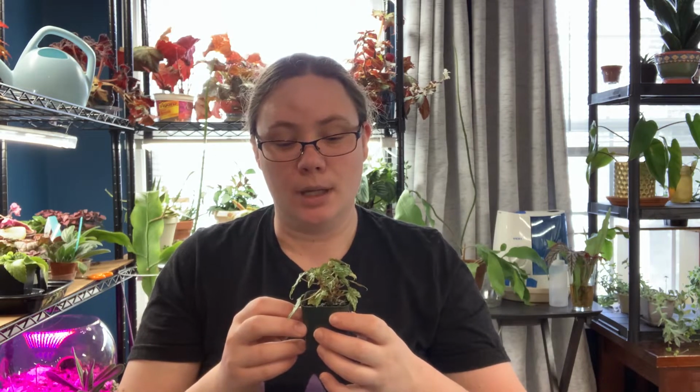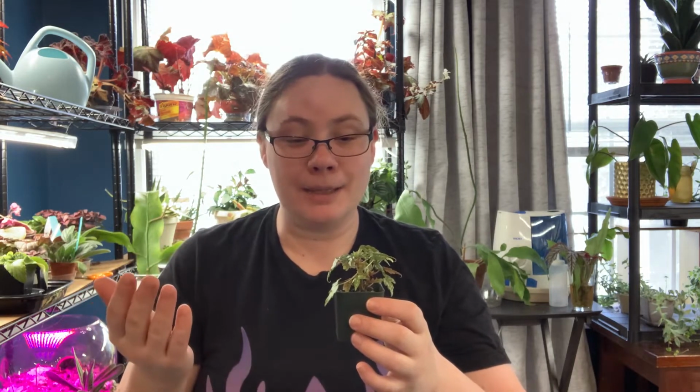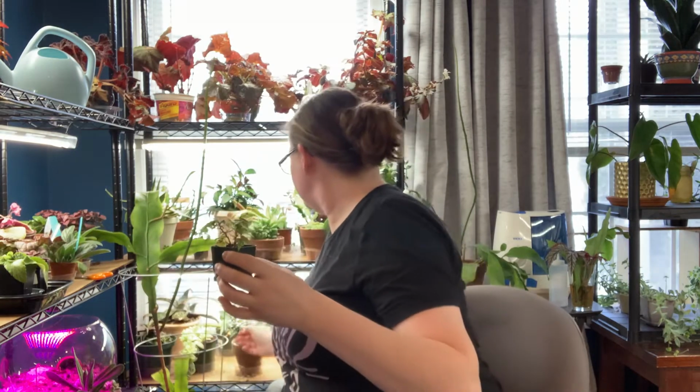And so he sent this to me, and within a couple of months of having it, it got powdery mildew, which they're apparently susceptible to. I sprayed fungicide on it, and almost all the leaves just died. I started watering it from the bottom. It came back. And then one time when I was putting it on my shelf over here, I have my light prints.